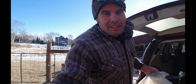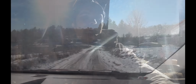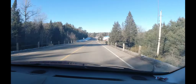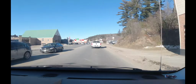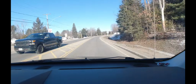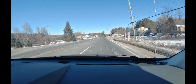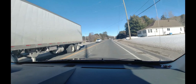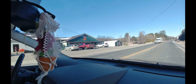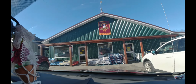Okay, so after we get this done, I think we're off to the feed store. She's out of feed for her chickens and needs to top that up as well. So we'll show you that when we get to the feed store, which is across town. What's it called? Bird's Creek. That's right. It's about 12 minutes from her farm. I like this little store. They got lots of cool things in there. I'm gonna see if they have anything for my seed starting equipment for later on in the season.